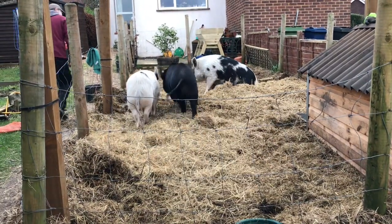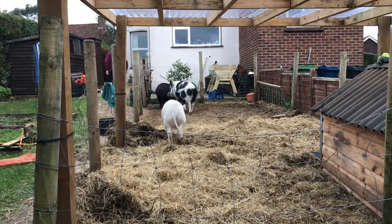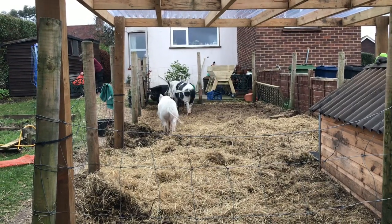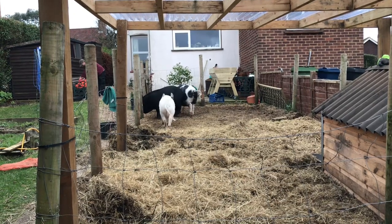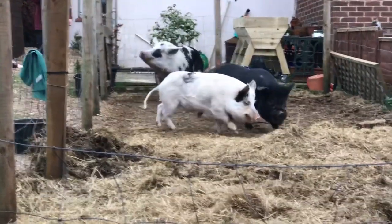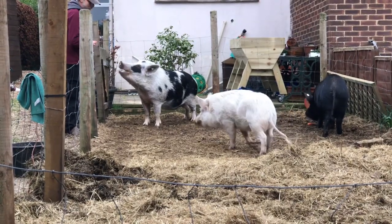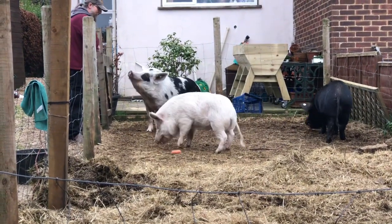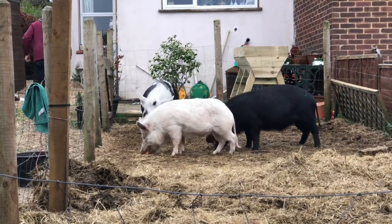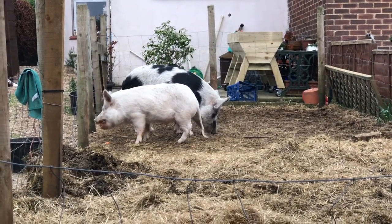There they go. I've given them carrots, but you can give them some more. Oh, exciting. See how excited Wilson gets. He paces up and down, Wilma just waits. Little babies.